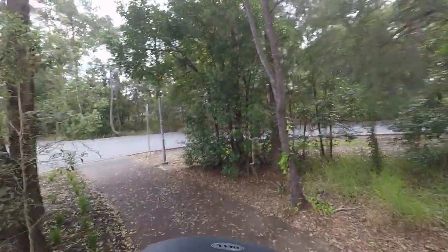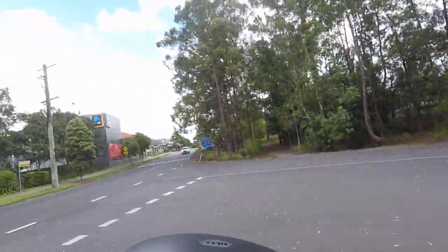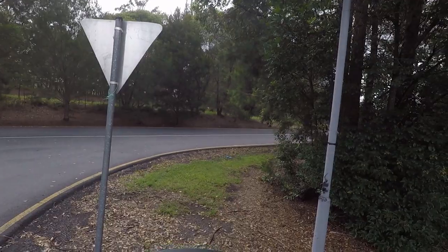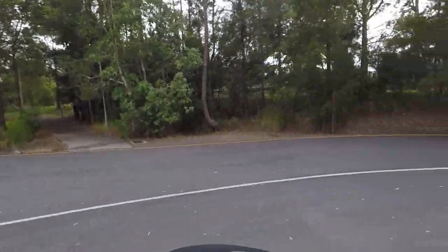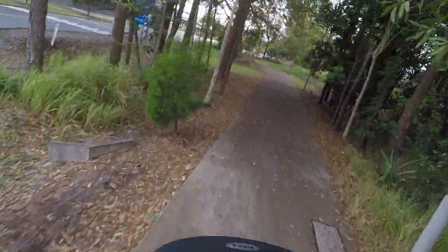It's a nice trail through here. So this road here is the road into the sports ground. So you can see Aldi on the left there and it's Main Street up ahead. So that's the road to the sports ground. We'll just sneak across here. Good place to get run over here. Pretty quiet today though.